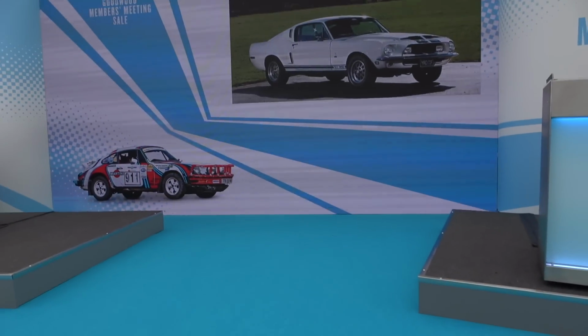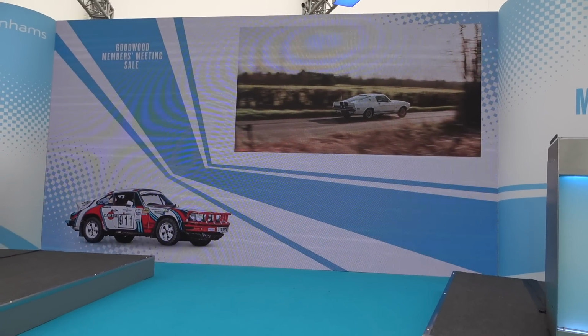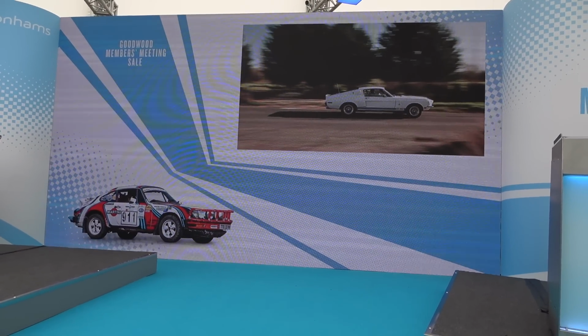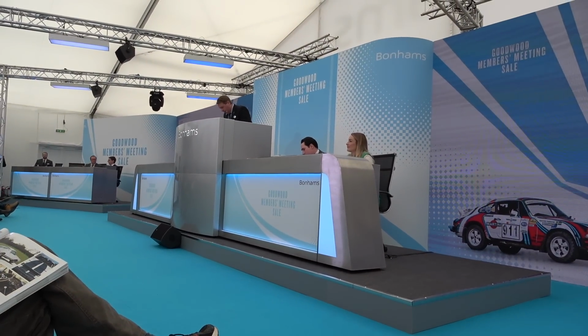Sold at 105. Thank you. Someone just bagged themselves a massive bargain there. And lot 9 now, 1968 Shelby Mustang GT350 Fastback. Imported from California, 1988, and present ownership for 30 years, it really does present well. Matching numbers engine and gearbox included with the lot. It does have an uprated engine fitted, but the original comes with it.